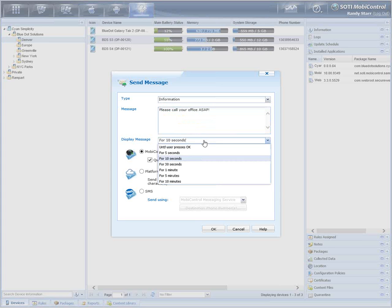And I can indicate if I want that to be displayed for a specific amount of time or until the user actually acknowledges it. I have several different ways that I can send that message out. I'll go ahead and use Mobi Control to do that, because that would work whether the device is online or offline. It would queue it up if it's offline and wait until it connected to the network again.